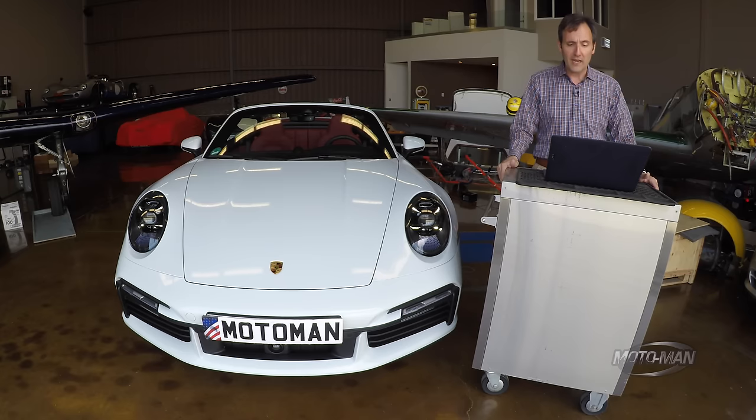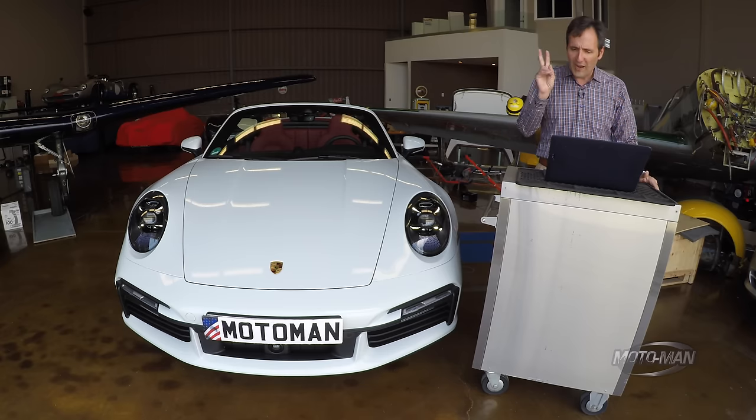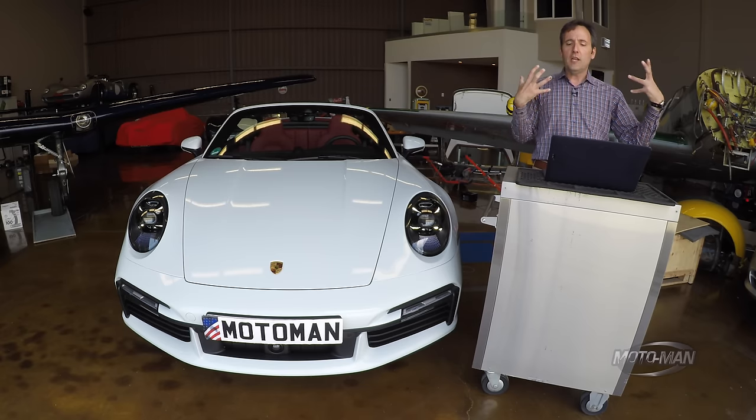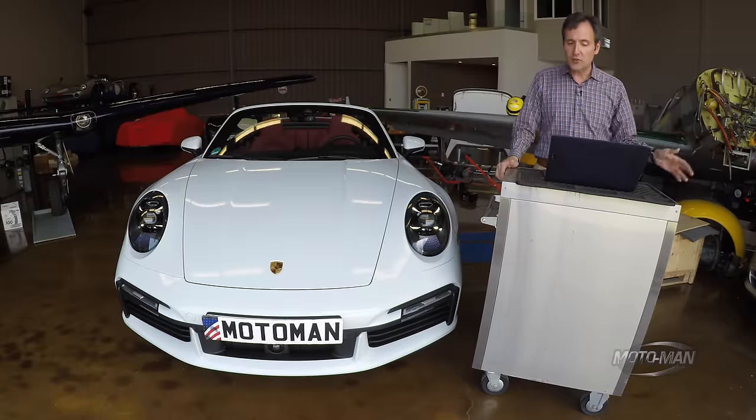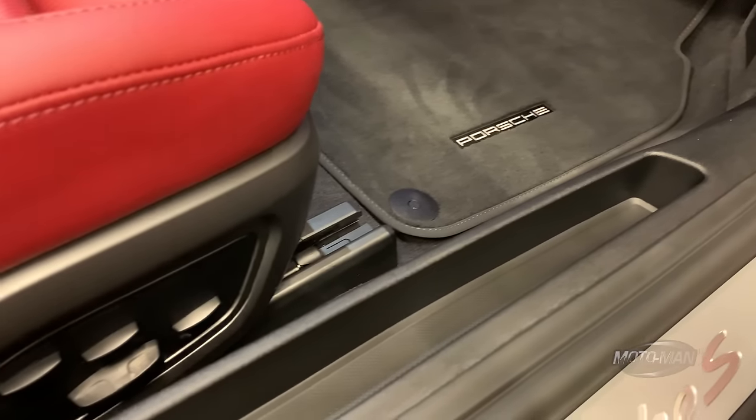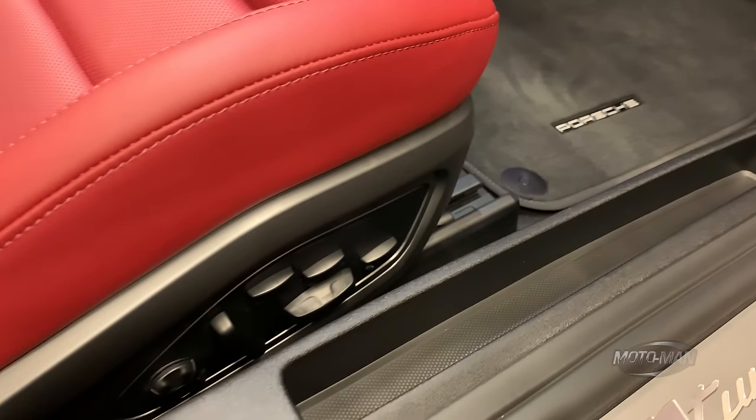This is 200 grand. Then we go into the lane change assist. That's $1,060. Adaptive cruise control, $2,000. I'm starting to have a heart attack here with why this is optional. Then we go into some good news. The adaptive sport seats plus with memory package, 18 ways, that is free.